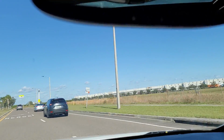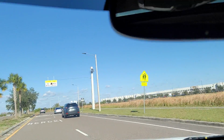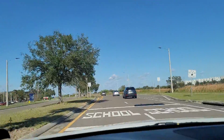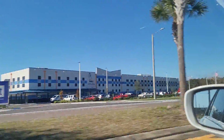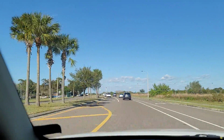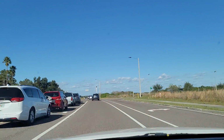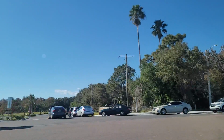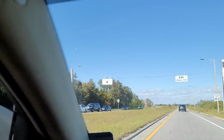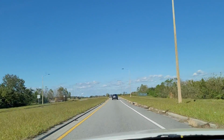That looks like some type of business. Element Commercial Construction. So this road seems to be another commercial road where businesses are able to develop. I don't know what that's all about. Oh, school zone. Maybe that was a school.